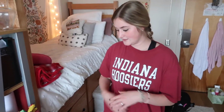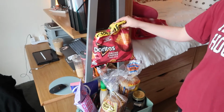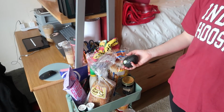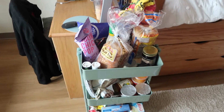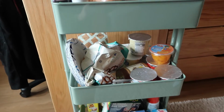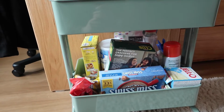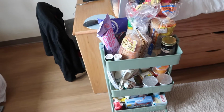Moving on to my pantry, I have some things that I just grab throughout the day. But my favorite of the moment is this. And also, an avocado is always good. But this is just the stuff that I enjoy. Second shelf is stuff that I don't eat as often. And then the third shelf is the stuff that is going to take a little bit more time. So, where'd you get the cart? I got it from the Container Store, I think.